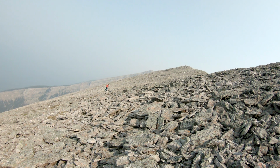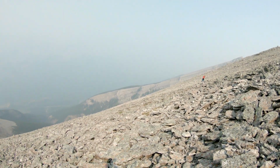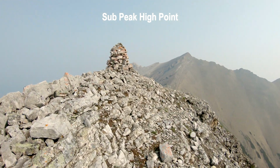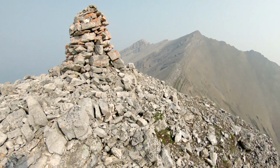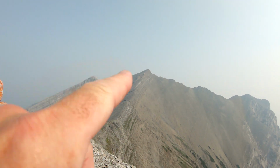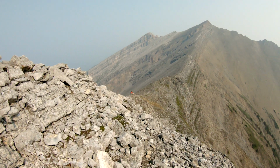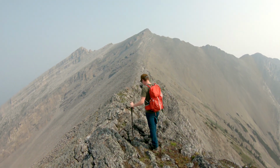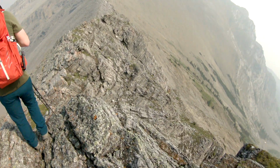Almost up to the big cairn. Well, here's the ship's prow. I don't know if they call this the high point, where most people stop. But our plan is to keep going to there, down climb to the right. Yeah, don't fall down there, Will.